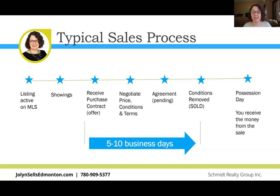Once they clear those conditions and they're happy and moving forward, they're going to remove those conditions like financing, home inspection, condo doc review. And at that time, your home is sold. And then it's just waiting until your possession day. You receive the money from your sale after possession day. With most law offices, it's 48 to 72 hours after your possession day.